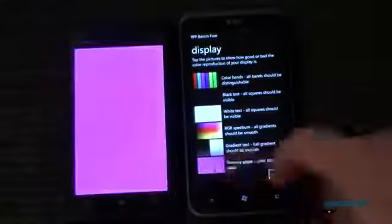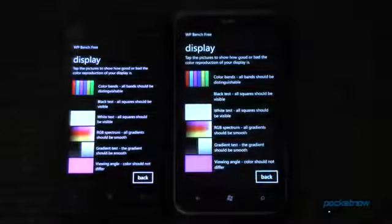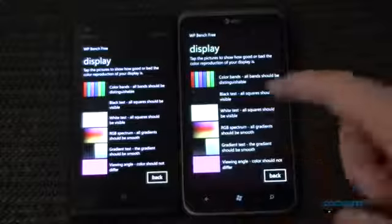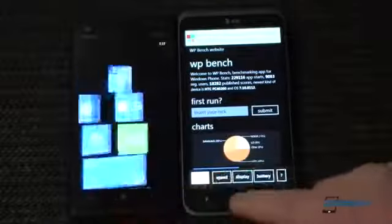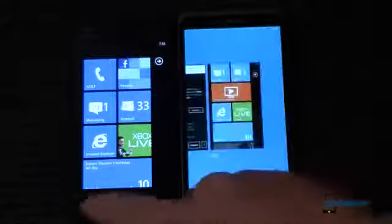And let's do the color angle. Let's see how that changes. Some of that was reflection. So there's your screen differences. Better blacks over here, better whites over here, bigger size over here. So there's some differences there. Now let's go into, let's see the web browser.